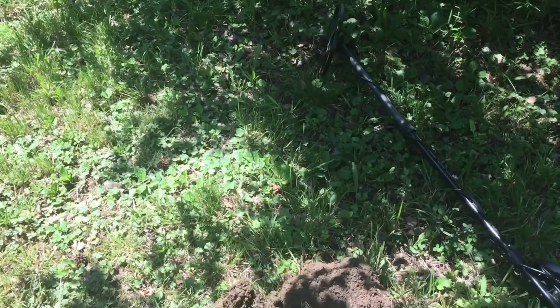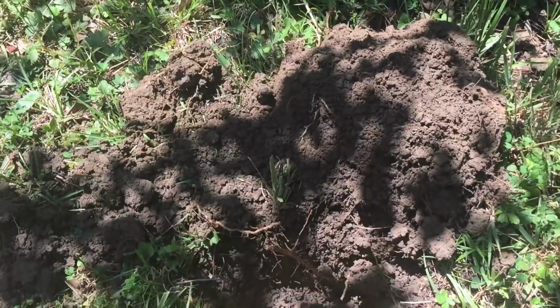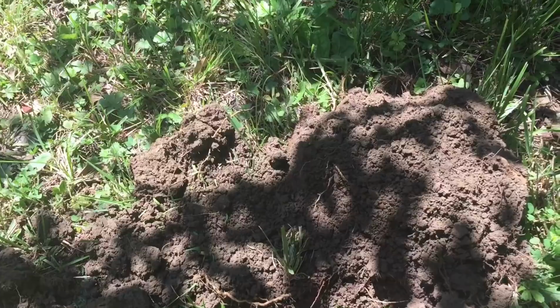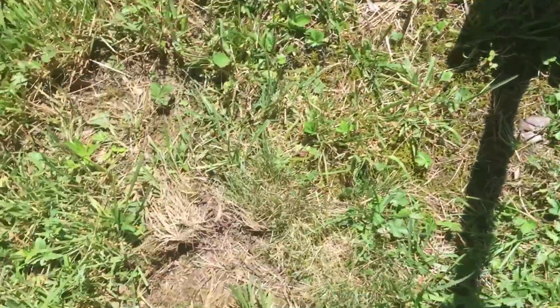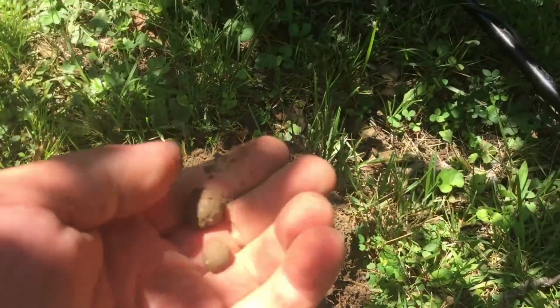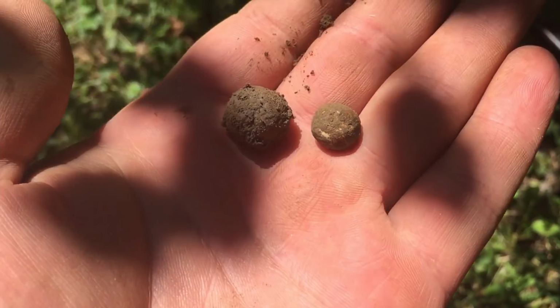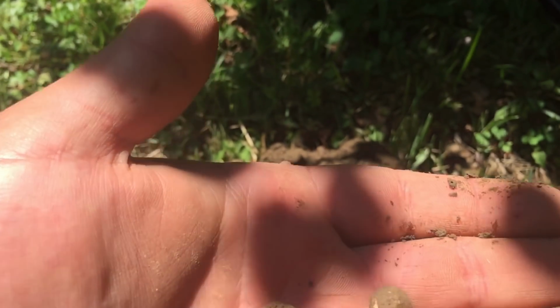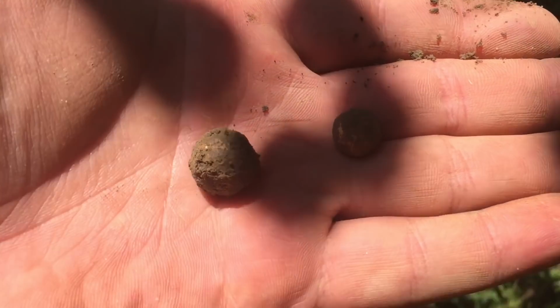Alright, I'm ready to call it. I'm on some sort of old military camp. I have to be. Round ball right there. Round ball right here. And it's the bigger one. I'm just digging way too many bullets. Way too much lead. Awesome.